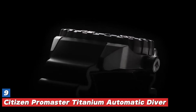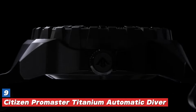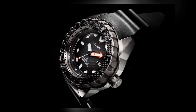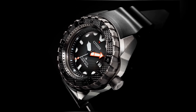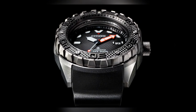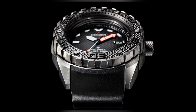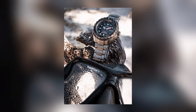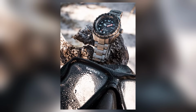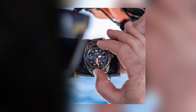Number 9. Citizen ProMaster Titanium Automatic Diver. The Citizen ProMaster Titanium Automatic Diver represents Japanese engineering excellence applied to professional diving instruments. This robust timepiece utilizes Citizen's proprietary super titanium, which undergoes a special hardening process that makes it 5 times harder than stainless steel while maintaining titanium's characteristic lightweight properties.